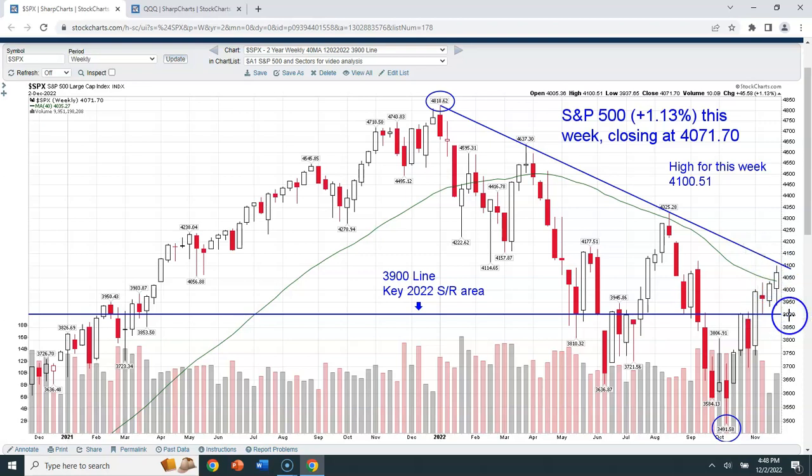But when and if the S&P 500 rolls back below 3,900, that to me is going to be one of the keys to knowing that we're probably on our way down to a lower low. And of course, we've been hitting a series of lower lows on the way down. So just another piece of data for you guys.